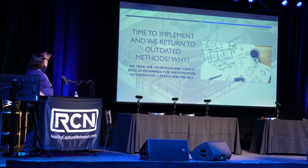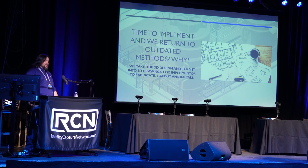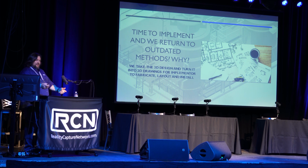So we go through all the scan and modeling, and then when we actually get to implement, we return to outdated methods of tape measures, plumb bobs, and handing a lot of the teams 2D drawings. But why? We've invested all this time and money into creating all of this, doing interference studies, and then for people to go out and pull tape measures off of column lines that are not actually where they're supposed to be by drawings.